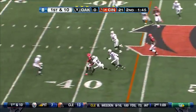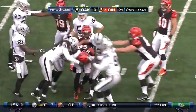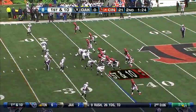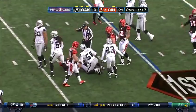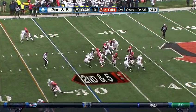They run the slant to A.J. Green. And all the way down close to the 35, a gain of 19. To go downhill, you do not let up at all. Dalton underneath to Sanu, who makes the catch. Clock running just inside a minute.